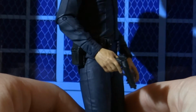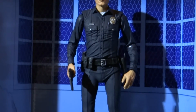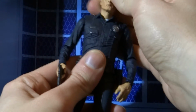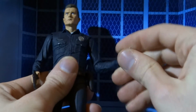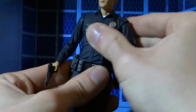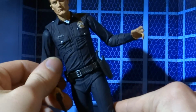Now, it doesn't actually say on the box how many points of articulation he has, but if I zoom out, I'll give you a good idea. So his head can go left to right, up and down, it's on a ball joint. His arms, he's got elbow joints. His hands can twist around. They can go in and out a little bit, they're on a little ball joint as well. He's got movement in the abs, so you can have him looking in different directions like that.